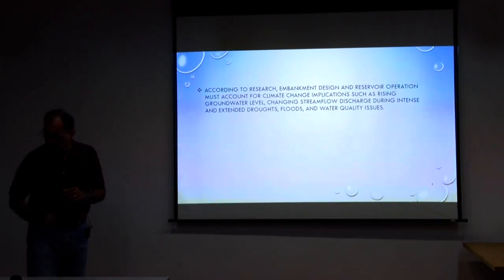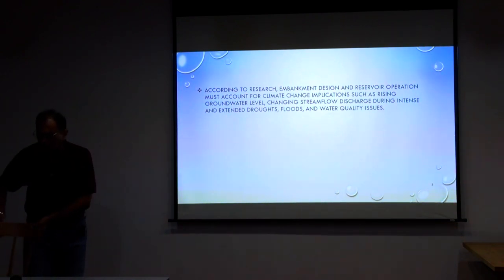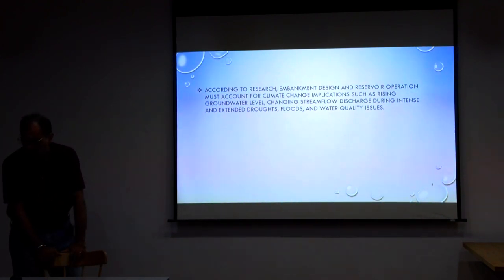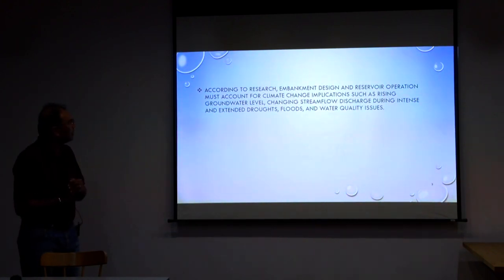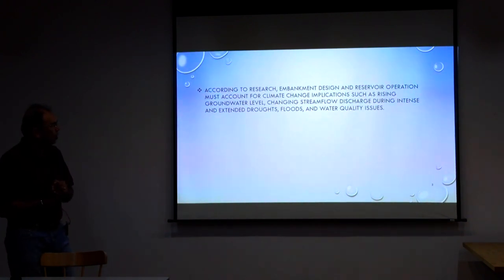Now, according to the research, embankment design and reservoir operation must account for climate change. I repeat, climate change implications such as rising of the groundwater, changing of stream flow discharge during intense and extended droughts, floods and water quality issues.